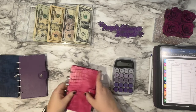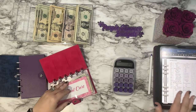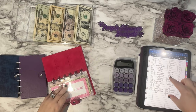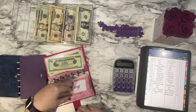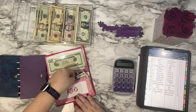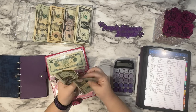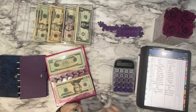So let me check out some envelopes in here that I know. I guess let's take a sneak peek and see some of my spending for the week. I don't know if you guys can see this. Let me zoom in a little bit more. I think you can see it better here. So I know I went a little heavy-handed in kids. So I have 250 to work with.